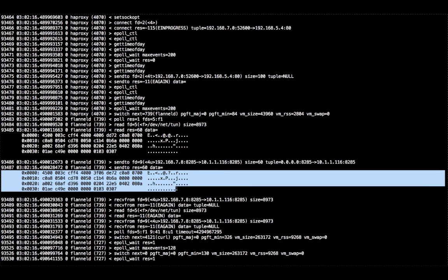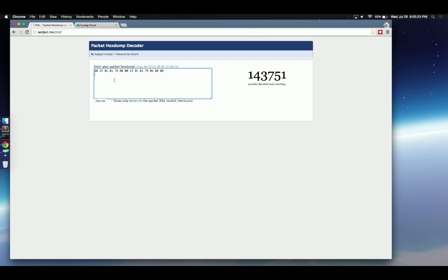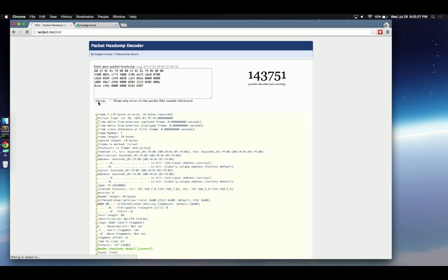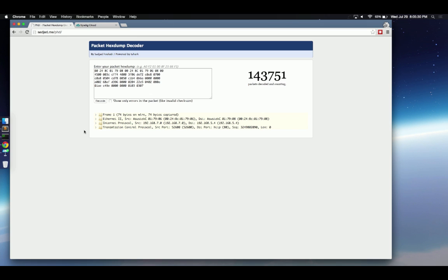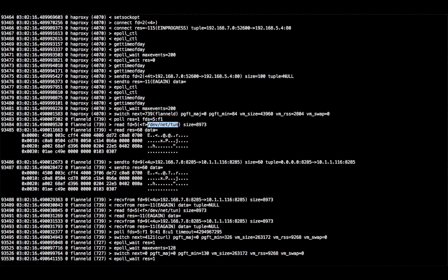If I select this and, for one second, select the byte stream and go online, there's this nice Wireshark hexadecimal tool that I use that will decode the IP packet. I can see that this is an IP packet directed towards 192.168.5.4, a TCP packet on port 80, and it has the SYN flag. This is the first part of the TCP three-way handshake, which are the three packets that need to happen for a TCP connection to go through. And I can see how Flannel is forwarding this: it read the same thing from the virtual network file that the Linux kernel provides when you create a tunnel, which is the facility that Flannel is using.